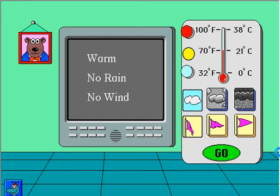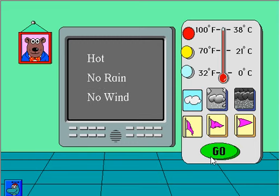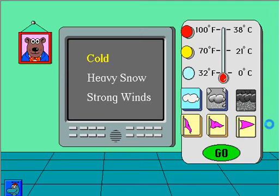Warm. Today is warm with no rain and no wind. Today is hot with no rain and no wind. Today is cold with heavy snow and strong winds.